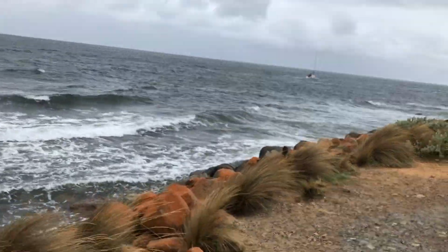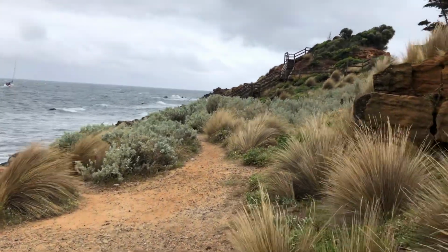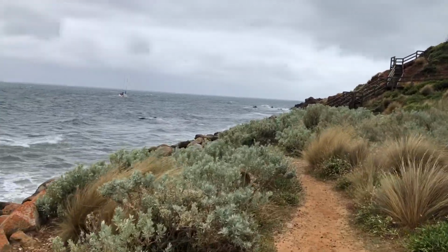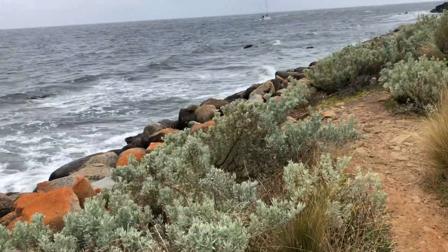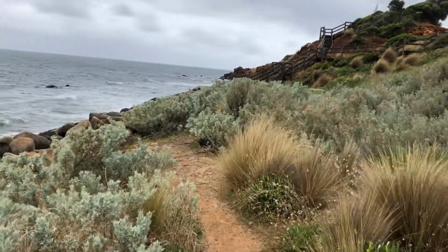It's very rocky, and especially on a day like today where the wind was howling, it can be dangerous. So do be mindful if you're going to go and visit this part, especially if you've got young kids. It can be a bit of a dangerous walk if you're not careful.